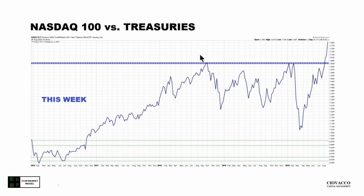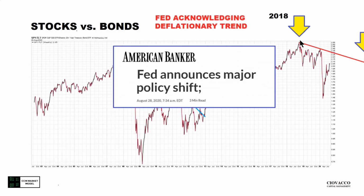This is basically the 2018 level. This is the 2020 level, higher. 2018 level, 2020 level, lower. There's no question that this chart helps us keep an open mind about worse than expected outcomes, and it helps us maintain maximum flexibility. That's a good thing, not a bad thing.